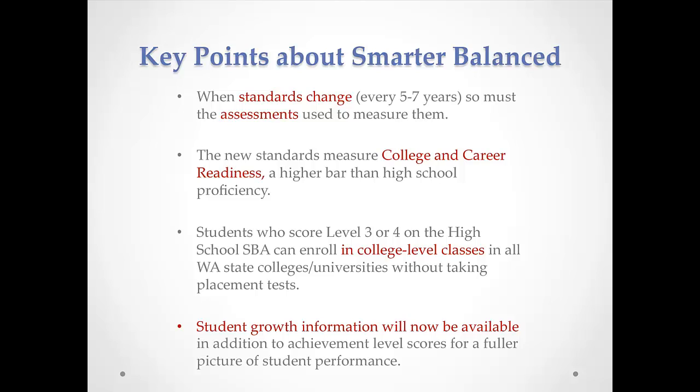And here's where the Washington State colleges and universities are already in agreement and alignment. If students get a level 3 or 4 on the Smarter Balanced, they can enroll in a college-level course at all the Washington State colleges and universities without taking a placement test. And that's huge.